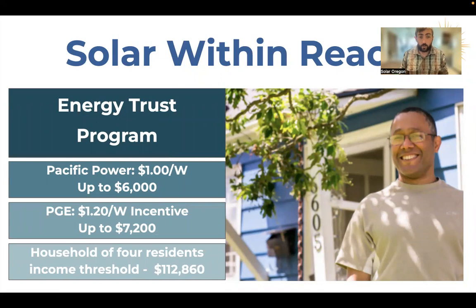The incentive for Pacific Power is up to $6,000, and in Portland General Electric territory is $7,200. It is based on the size of the system, and so it's a per-watt incentive. For Pacific Power, that's $1 per watt. Portland General Electric, that's $1.25 per watt. It may be hard to get a grasp on what a watt is. The best way to think about this is that if you have an average size system, say 16, 18 panels, that's that 6 kilowatt system, you're going to max out the value of these incentives. If you have a smaller system, your incentive might be a little bit less than this $6,000 or this $7,200. But that incentive should max out for anybody getting an average size system or larger.